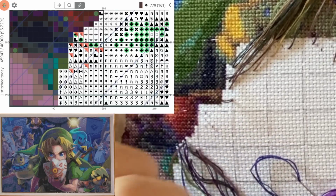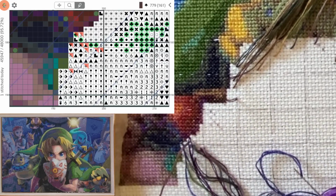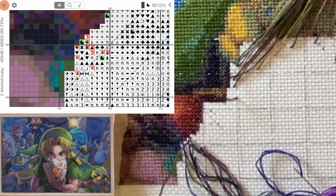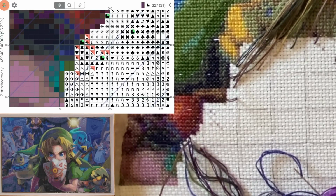There. Fiber stuck in there. That wasn't supposed to be there. Okay, let's take a look. All right, we're gonna have separate threads for those because they're kind of spread apart.